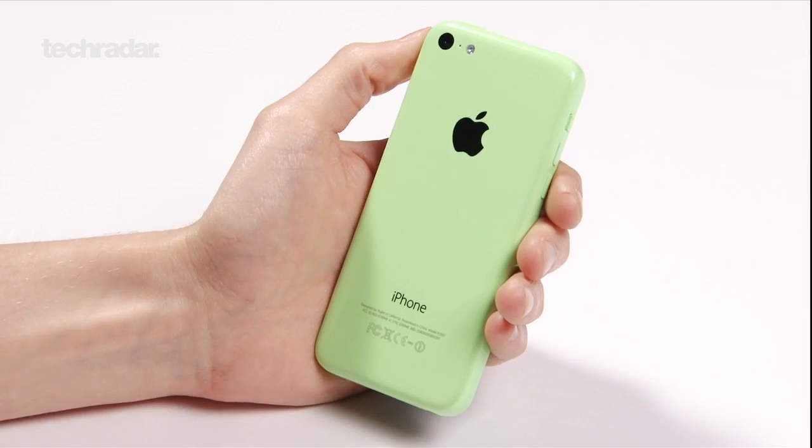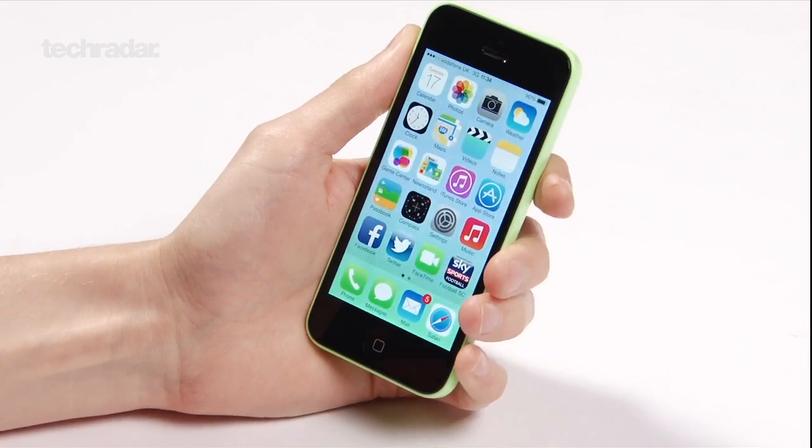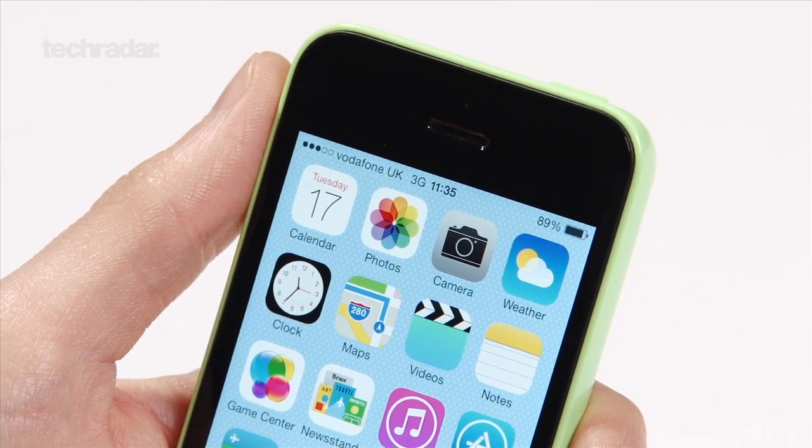Surprisingly, Apple actually announced that the C is to replace the iPhone 5 in their lineup, so we're no longer going to see the iPhone 5. This is the phone that's going to take its place.